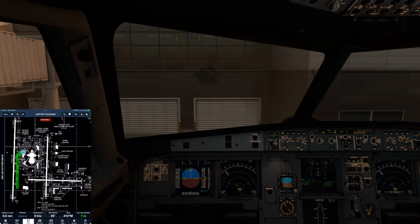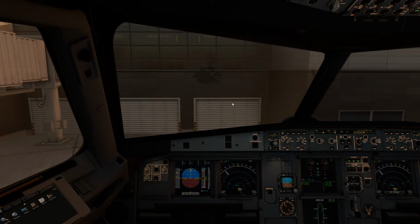All right. Let's get pushed back here and get this thing started. Shift G is the new ground control. Looks like pushback left, and they'll come pick us up.